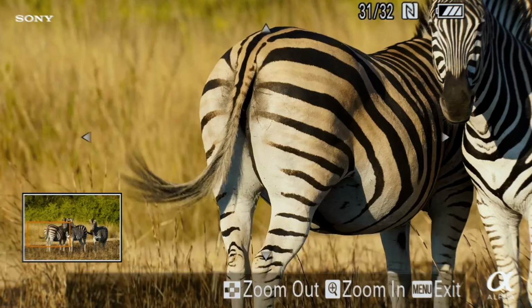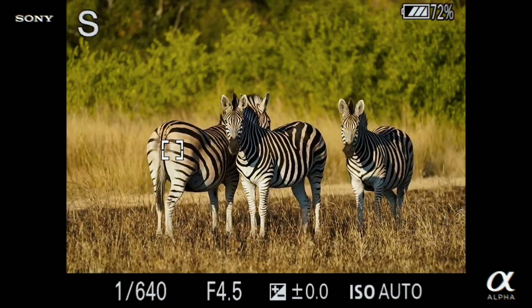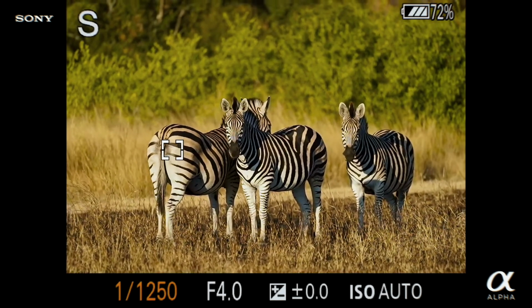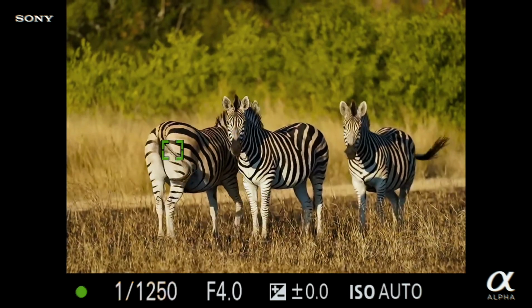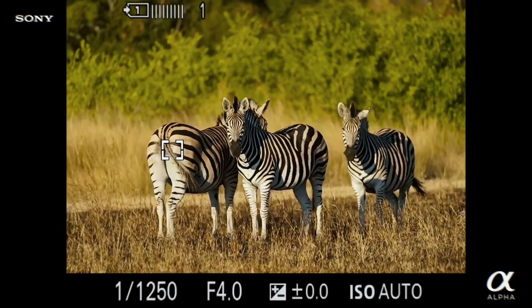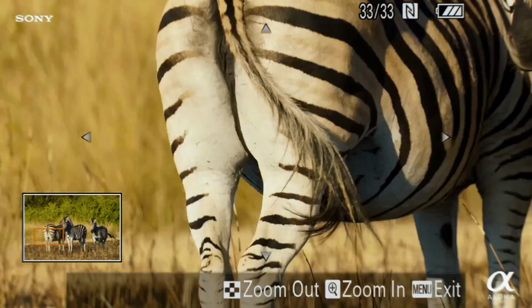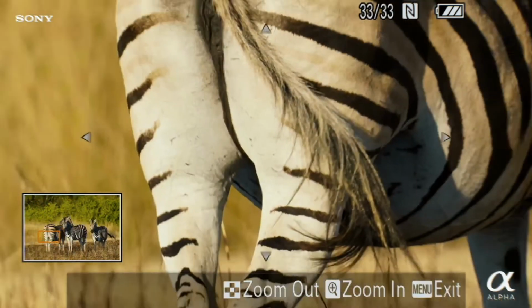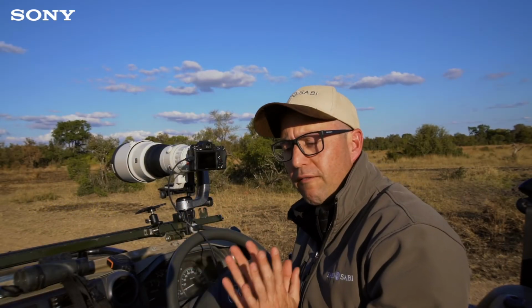On the previous image, where we had 20th of a second, you can't see the tail because it's moved so much. If we bump that up now to 1200, which is where we should be with the 600, just wait for this guy again. There's one shot there. Now, if we go into the shot and we zoom right in, you will see that everything is frozen. So shutter speed is all about freezing the motion.